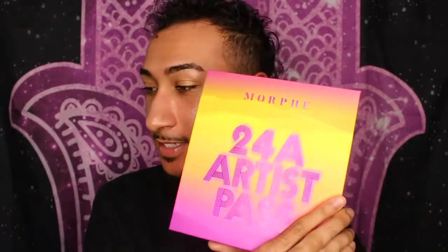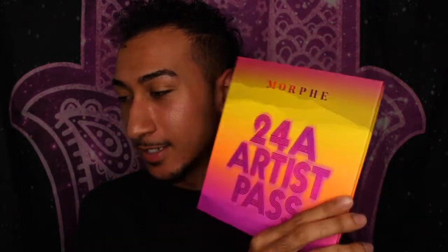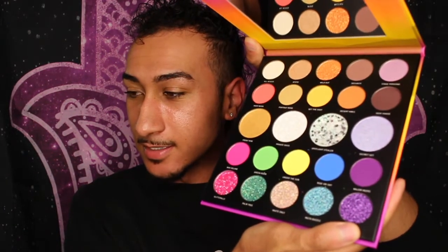So today's gonna be another challenge because it is Monday. That's the thing to do. Today's palette of choice is this new beauty here, the 24A Artist Pass by Morphe and Saweetie. Looks like that on the inside. Very cute. Festival vibes, which, if you don't know who Saweetie is, she's this rapper.